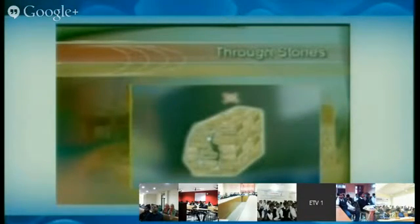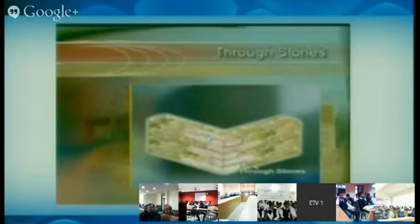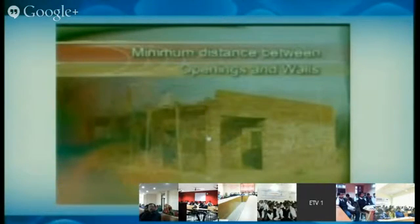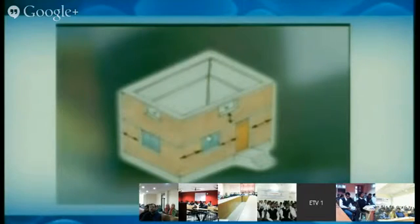To avoid splitting in rubble masonry walls at joints, through stones should be provided in sufficient number. Openings like windows, doors, and ventilators weaken the walls. Therefore, the size of the openings must be as small as possible, and they should be provided away from the corners and from each other. To compensate for the loss of strength due to openings, reinforcement should be provided around the openings.